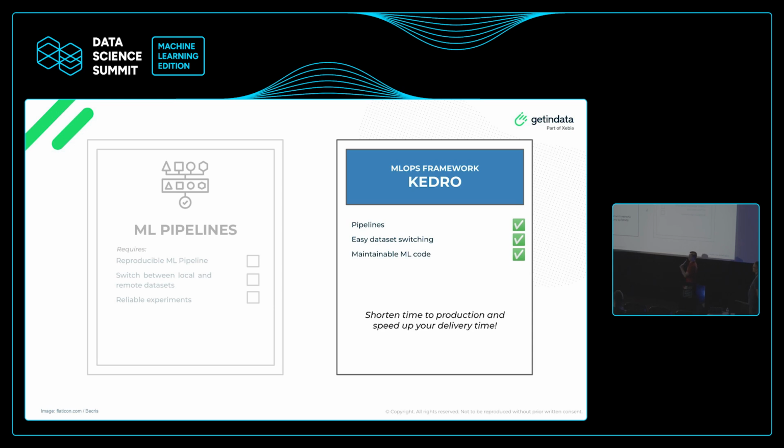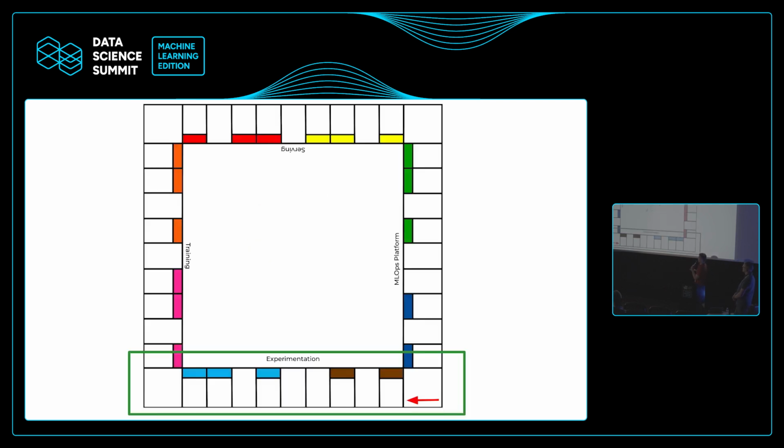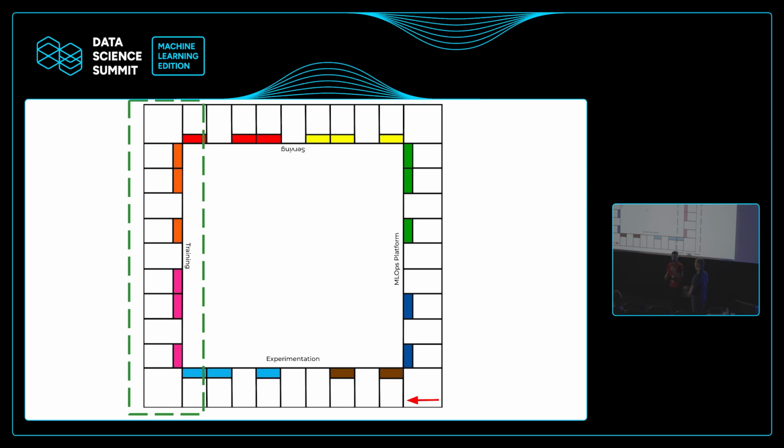So that brings us the pipelines, the dataset switching and maintainable ML code. We assert that with Kedro in our MLOps platform. And that concludes the first building block of our MLOps platform, which is the experimentation with the data science workbench, and Kedro being the MLOps framework of choice. We can build our projects reliably. And that covers the experimentation part, and I'm giving voice back to Michał to talk to you a little bit about the training.